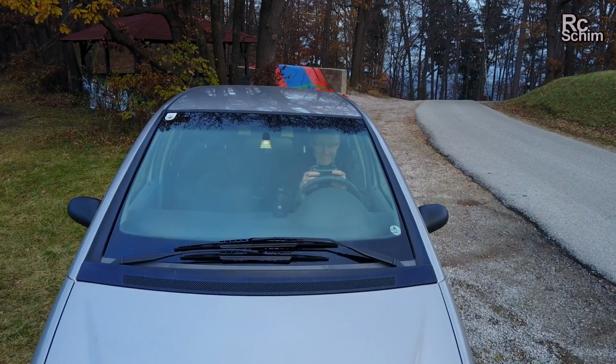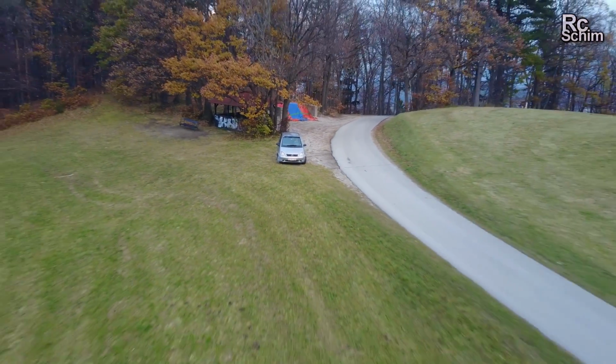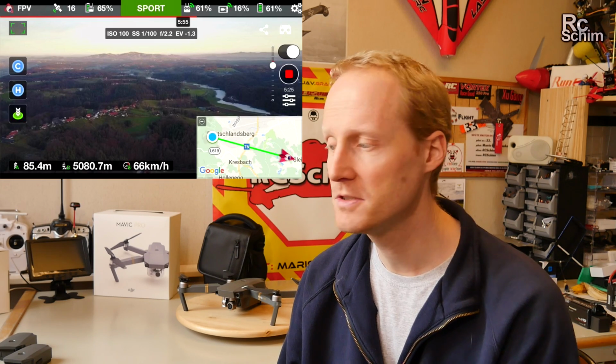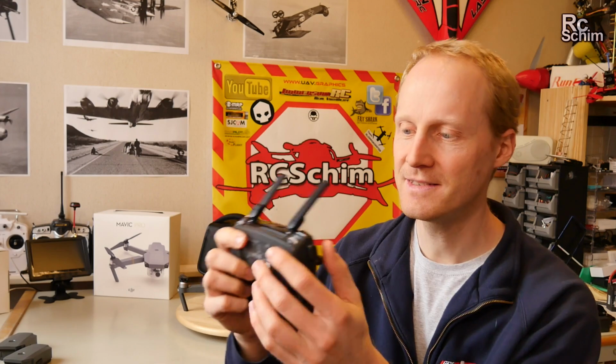And sometimes I even sit behind the steering wheel in my car and fly from inside the car because it's cold. And even with this I had medium range and I had 1 bar less. So normally it's 5 bars and then it had 4 bars. I saw a friend flying 5 kilometers with the CE version, so it's really a decent range system. It's incredible what they packed in this toy-sized remote here.